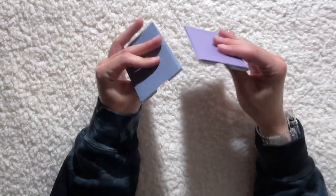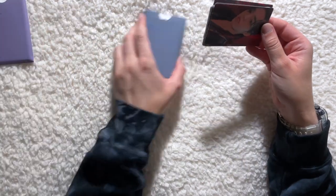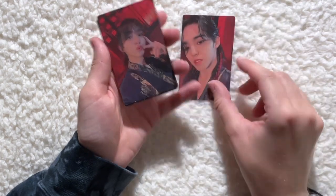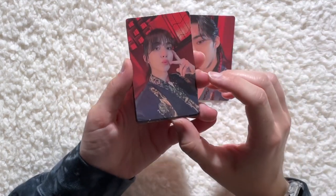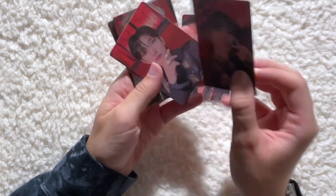Let's do the cards next, what we're all here for. I think this is the set. Yes. So we have S.Coups. Oh my god, the Jeonghan. An iconic Jeonghan photo card. One of his best, I think. So cute.